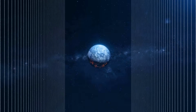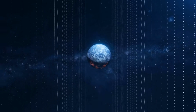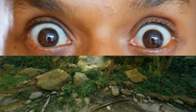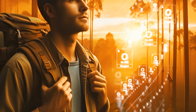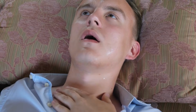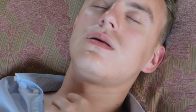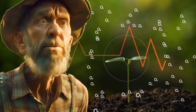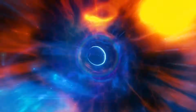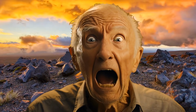And there wasn't even any O2 in the air until this event called the Great Oxygenation happened about 2.3 billion years ago. So if you ended up back then, surviving would totally depend on how fit you are. If the oxygen concentration was less than 10%, you'd probably pass out, but not pass away. If it was just above 10%, you might be able to function, but you wouldn't exactly be living your best life. Based on oxygen alone, it seems like you could survive if you showed up around 0.75 billion years ago, give or take a few million years.